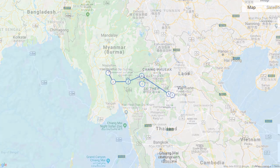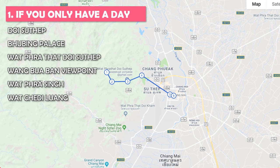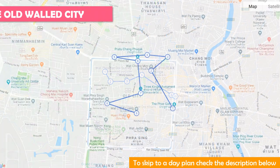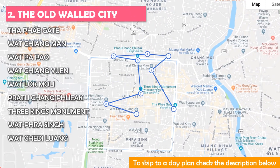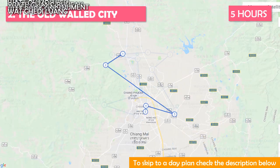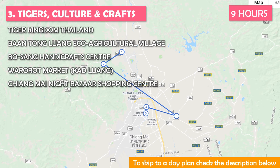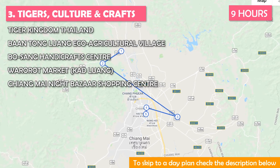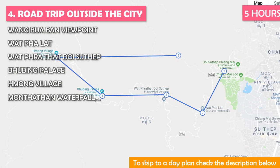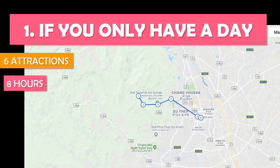Awesome, let's roll. This tour is best if you only have a day. You'll need about 8 hours to enjoy this. Another tour is the Old Walled City. Not so long, we recommend 5 hours for this tour. Our checkout: tigers, culture and crafts. A full 9-hour day. Our checkout: road trip outside the city. Not so long, we recommend 5 hours for this tour. Let's look at, if you only have a day.